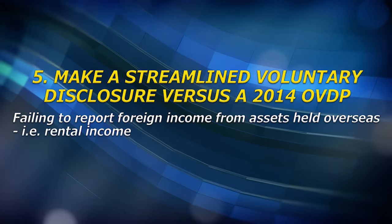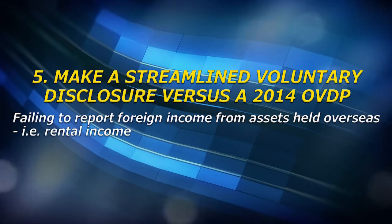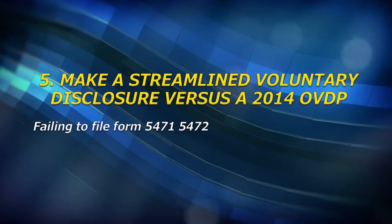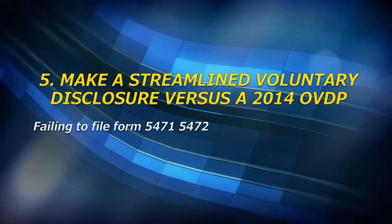If you routinely failed to report foreign rental income, that's a very damning set of facts. If you had an inheritance of over $100,000 and you didn't do a Form 3520, that's a very damning set of facts. If you routinely failed to file Form 5471, 5472, these are damning facts. Oh, and this one is a killer.